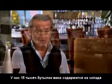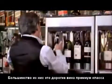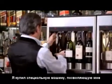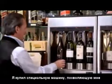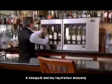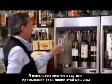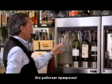We have 15,000 bottles of wine in inventory, and a lot of them are very premium, expensive. And I purchased a machine called Enomatic, which enables me to serve my guests a couple ounces of a special wine. And the machine, of course, needs maintenance. So it's very important that every month I clean the machine properly. And so I actually use the acid water to flush the lines of my machine.